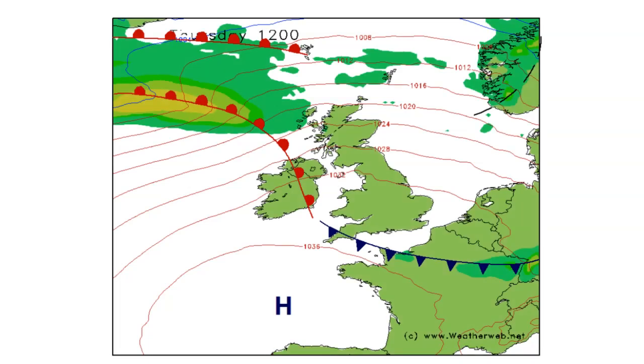Right, so we've got high pressure down towards the south on Thursday. Cold front clears away to the south. Actually, most areas are looking pretty good. However, the warm front that you see is going to be moving its way eastwards, and that brings some cloud and outbreaks of rain to western Scotland, to northern and western parts of Ireland. Drizzle here as well.